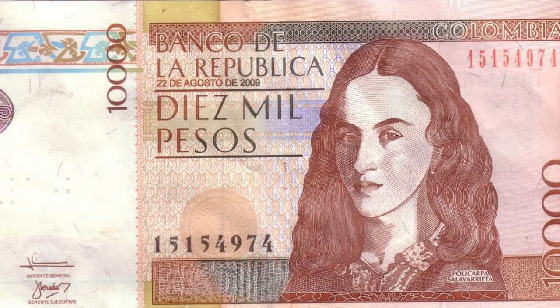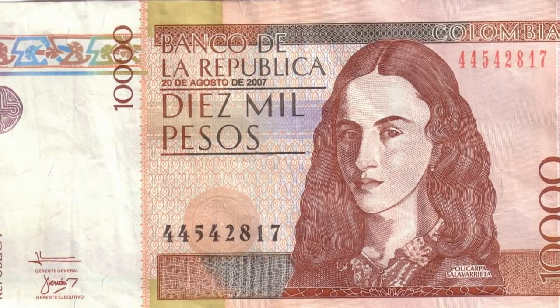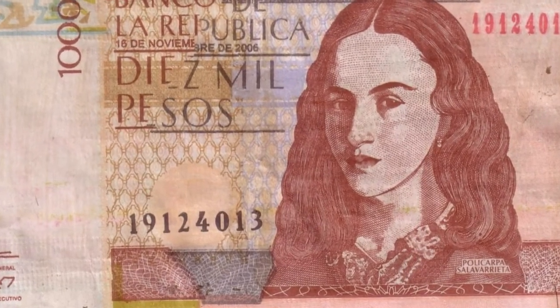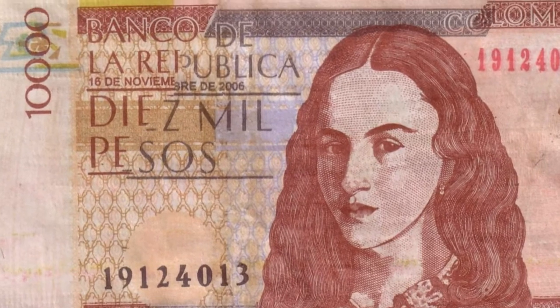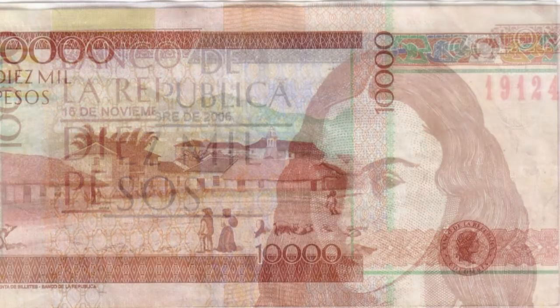Here is a close-up of a real 10,000 peso note and another real 10,000 peso note. Let's compare those to the counterfeit. The counterfeit has pretty good detail, and you can see that it has gone through an offset printing press more than once. The problem is that the different printing stages do not line up like they are supposed to.